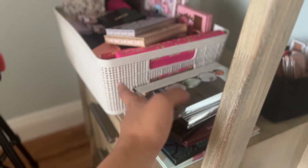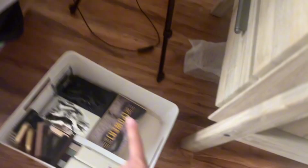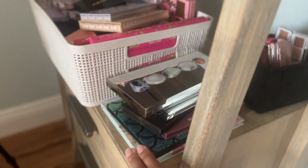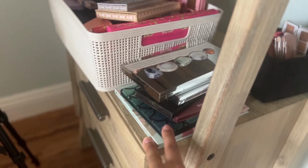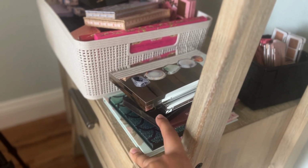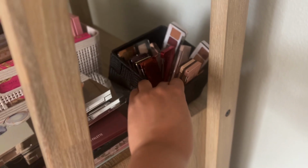Here are my, so these palettes, like these Byredo ones, go in this one. And oh, I have some Blend Bunny. I have like 3 of them, and this one I haven't tried, so I need to try it. There's one Unearthly Cosmetics palette, my Natasha Denona minis. These are all the Natasha Denona minis. And then in here, move this back.